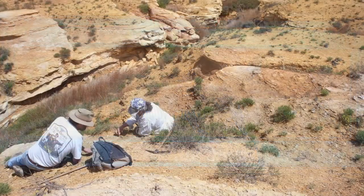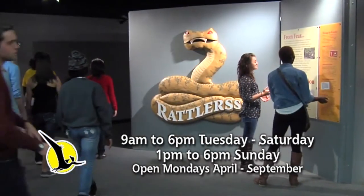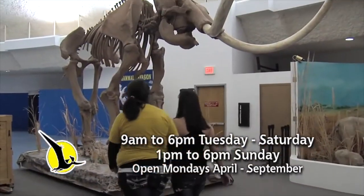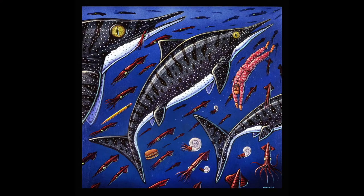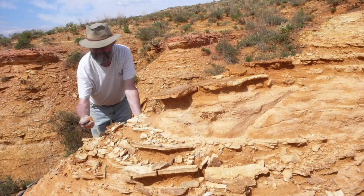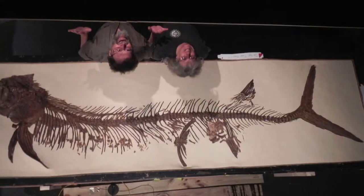Let's take a look. Some of the most unique fossil finds have been made in Kansas, and the Sternberg Museum of Natural History in Hays has long been a monument to those discoveries and the scientists who made them. A new exhibit at the Sternberg combines the passion of those scientists with art, capturing the spirit of adventure that characterized them. The Prairie Ocean, Long Time No See, created by Chuck Bonner and Ray Troll, highlights stories of the Bonner family and their family legacy as fossil hunters. The exhibit also focuses on Kansas and its natural history, featuring a variety of Chuck and Ray's artwork and fossils found here in Kansas.